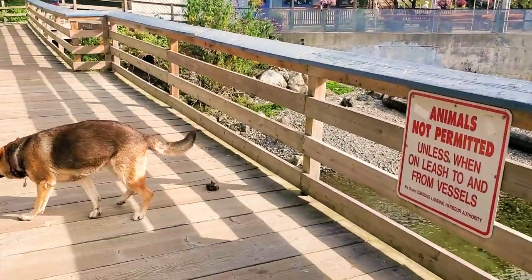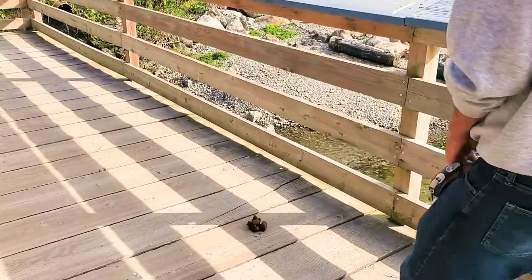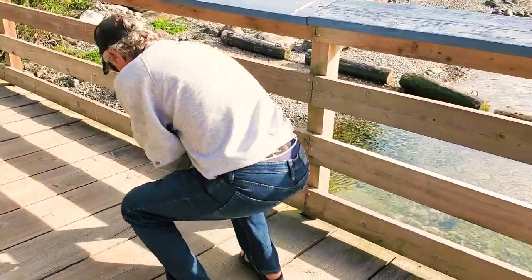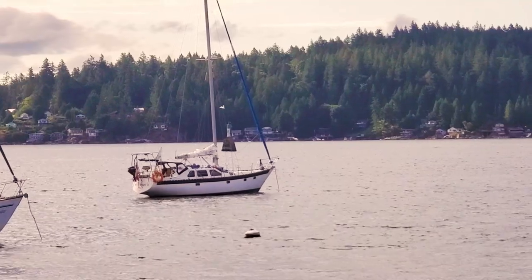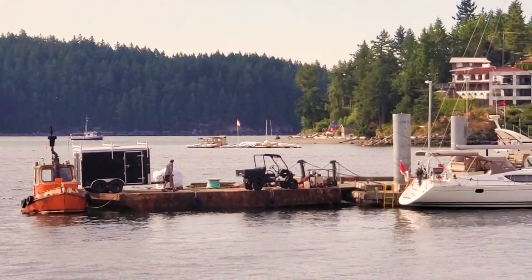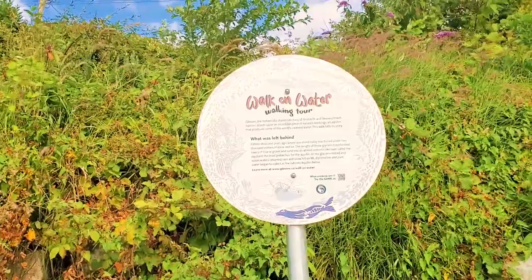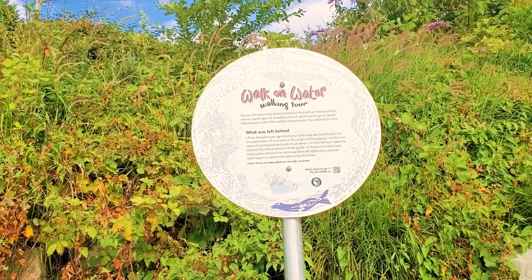You have a dog on a boat, she poops anywhere. Okay. Animals not permitted. There's White Knight. Wow, Gibsons stands on an aquifer that produces the world's cleanest water. This walk tells it all.